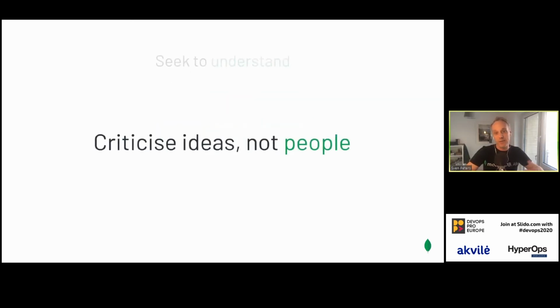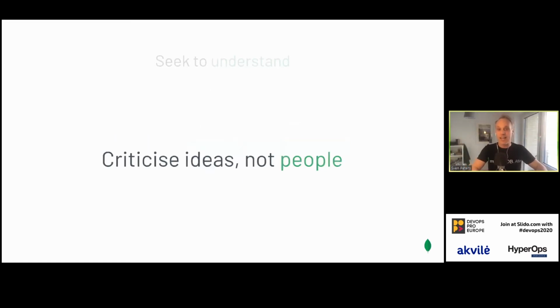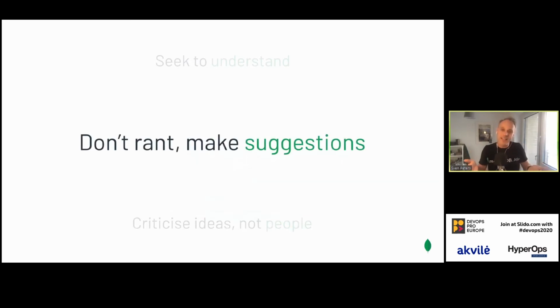Then if you think that's not cool code, just criticize ideas, never people, never criticize people. And also if you think the idea is not good enough, don't rant, but make suggestions. Make suggestions how this code can be improved. Don't write down like, this is how I would do it.